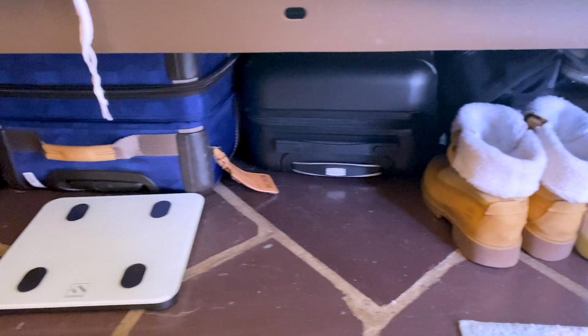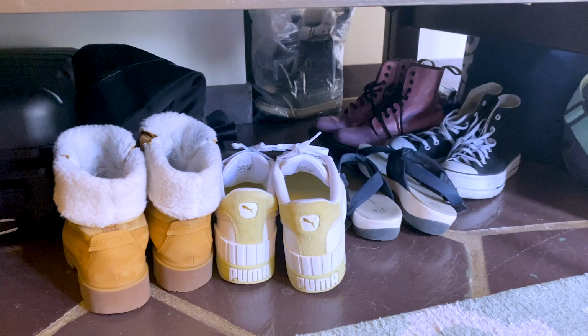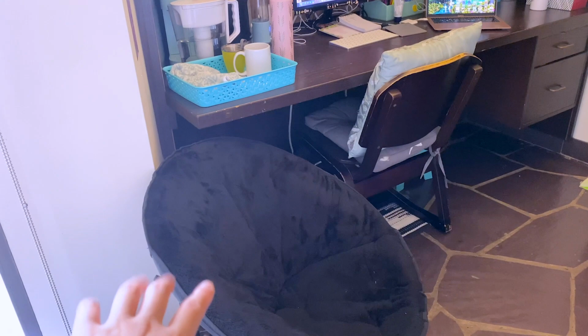I just pull it out when I need it. And then my collection of shoes here. A part of me was like, should I get a shoe organizer? Then I was like, eh, let's put it under the bed and no one will see it. And the rest of my room looks fairly neat-ish. That's where I hang my bags. This mat, because I don't like my feet to hit the cold floor when I get out of bed first thing in the morning. On this side room, amazing, amazing deal that I got at Walmart.